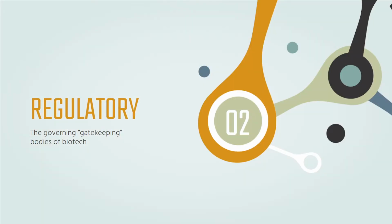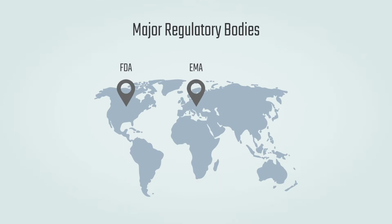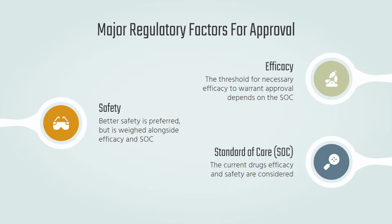So that was it for clinical stage. Now let's move into the regulatory environment, the governing bodies of biotech, or the gatekeepers, so to speak. In this presentation, we're going to be going over the two main ones, the FDA in the US and the EMA in Europe. There's also a Chinese regulatory body that's pretty large, but in this presentation, we're just going to be talking about the FDA in the US and the EMA in Europe.